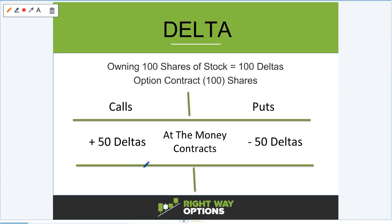So let's take this one step further and break it down. My lines here, I didn't notice that they were that crooked when I first put them on there. Apologize. If you own 100 shares of stock, it equals 100 deltas. Now they break that 100 shares into calls and puts. A true at the money option, if you have a $50 stock and you're looking at a $50 option, the call option at the money should have 50 positive deltas. The put option should have 50 negative deltas.